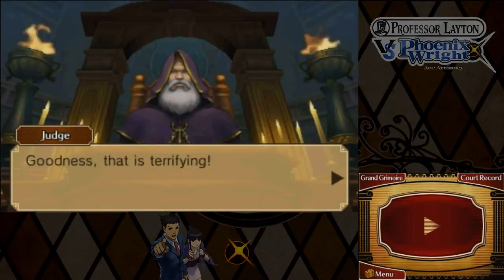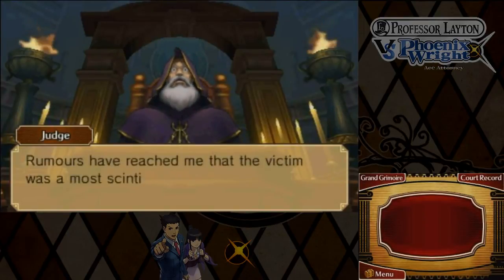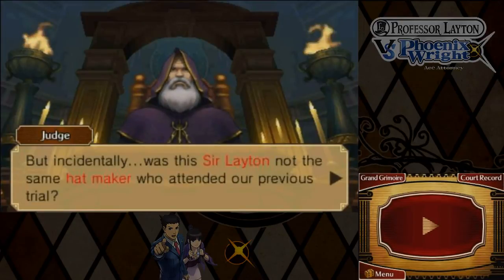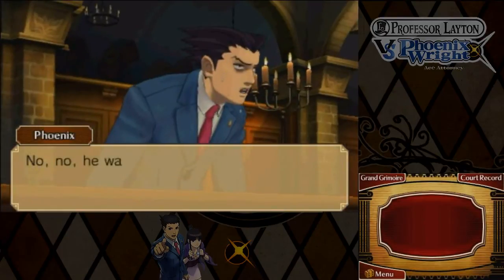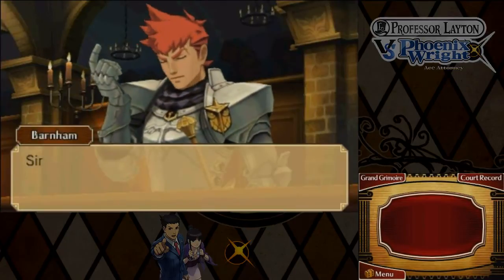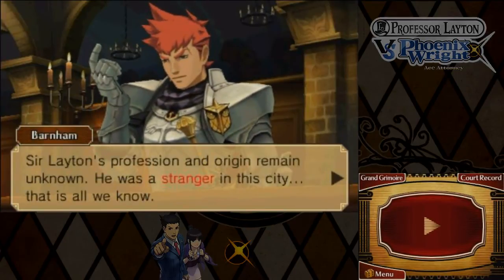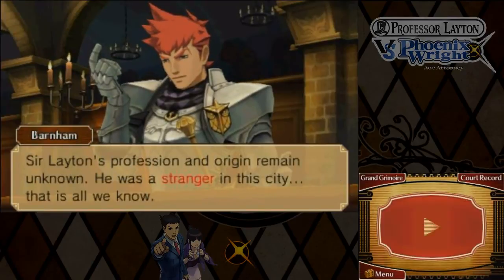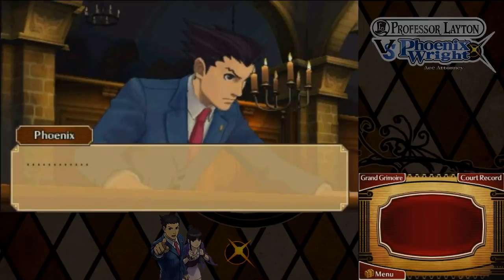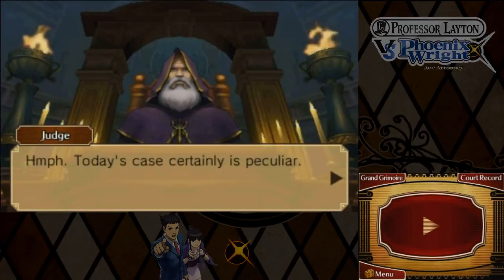Goodness, that is terrifying. Rumors have reached me that the victim was a most scintillating man. I'm not quite certain whether it was prior to or after. But incidentally, was this Sir Layton not the same hatmaker who attended our previous trial? No, he wasn't a hatmaker. Bizarre as it is, Sir Layton's profession and origin remains unknown. He was a stranger in the city, that is all we know. And you, sir, his acquaintance, you are an unusual presence in our city yourself. Today's case certainly is peculiar.